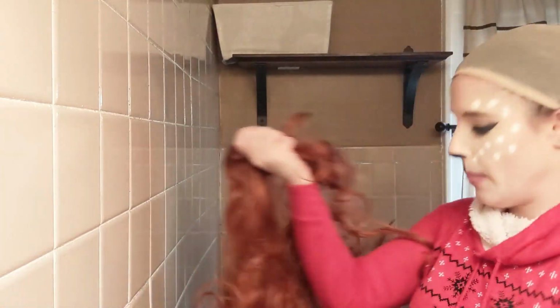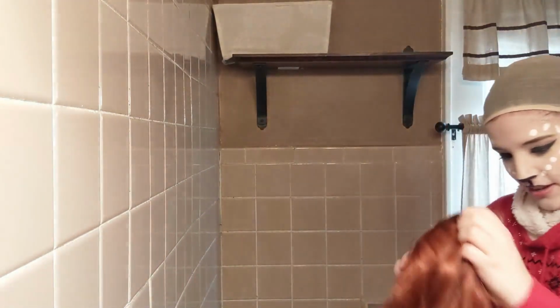So, I really just hate my hair. I want to buzz it all off, but I also want to grow it, so I try not to do anything ridiculous.